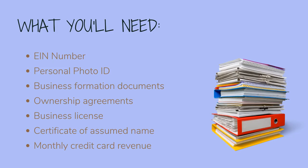Business formation documents. Your bank will need a copy of your formation documents. For a limited liability company or an LLC, this means the articles of organization. For a corporation, it's the articles of incorporation. These documents list some basic information about your company, including its management structure, who is responsible for managing the finances, and how your business will operate.